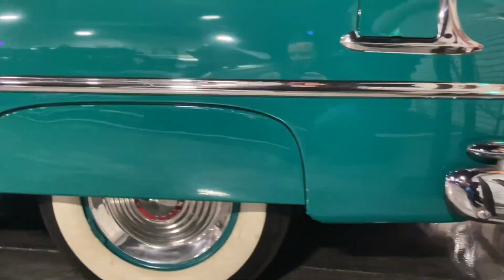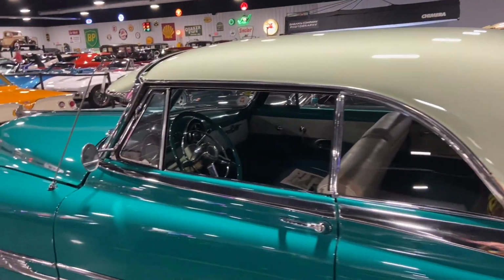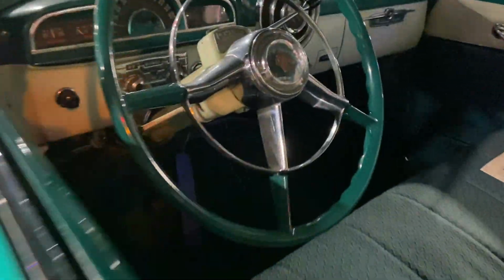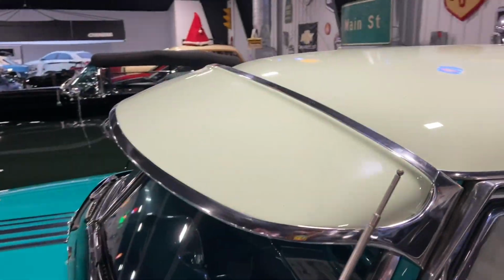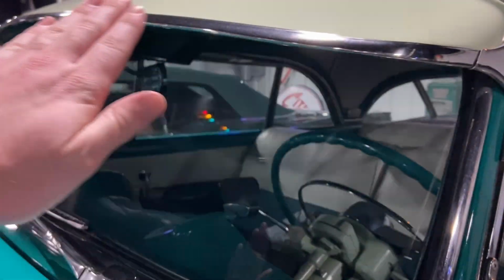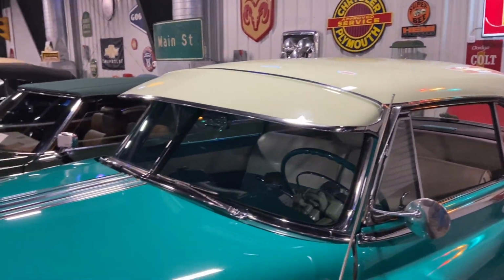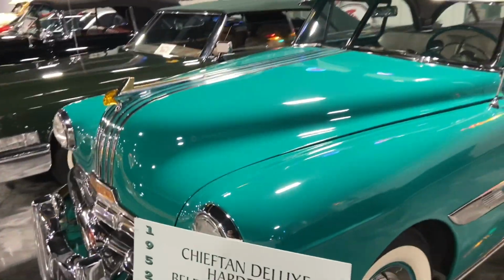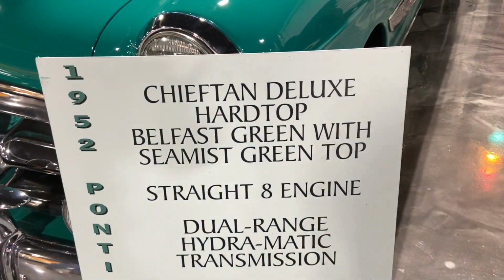All right, check out this one, right? I love when they have the thing that covers the wheel. It's cool. And then here, look at this. It has the sun visor, instead of it being painted in or tinted into the windscreen, just a little cap on the outside of it. I know what color this is. Teal? Belfast green. No way.